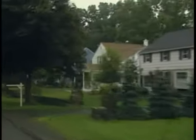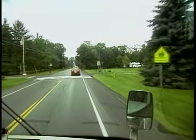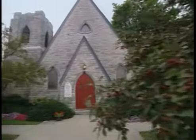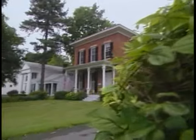Manlius, New York is a comfy, cozy town full of friendly, hardworking people who live in lovely, charming homes. You get the feeling that it's been here since way back when, and that it's going to be here forever. How fitting, then, that Manlius is home to a manufacturer whose beautiful furniture has been with us since way back when and is built to last forever.